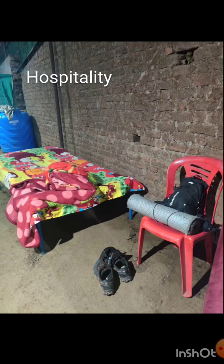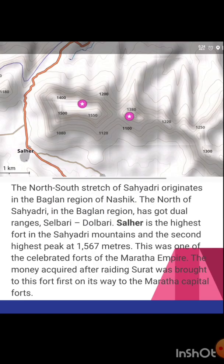Voila, a nice comfy bed after again another day of climbing six to eight forts. The next day would become my biggest day, finishing eight forts in a single day, including the big ones, Saler, Salota, Mulher, all the way to Mangi Tungi.